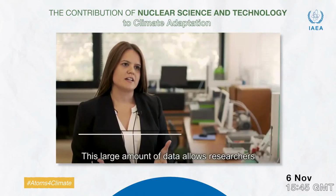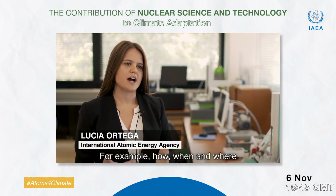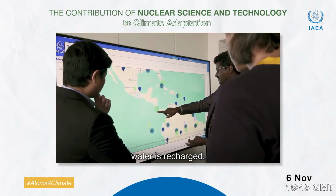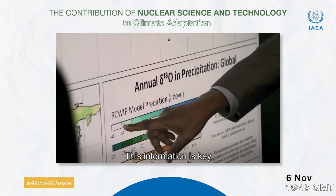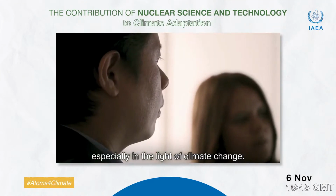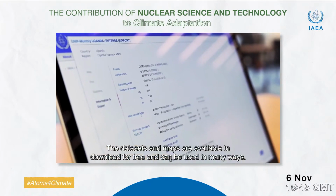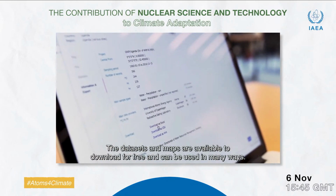This large amount of data allows researchers to better understand the water cycle. For example, how, when and where water is recharged. This information is key for managing water resources, especially in the light of climate change. The datasets and maps are available to download for free and can be used in many ways.